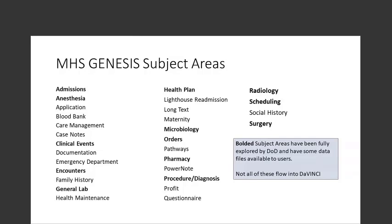There's microbiology subject area, the orders subject area is another very detailed area, and all this stuff links together too, by the way. There's a pharmacy area, procedure and diagnosis. This is one area that's very counterintuitive, but it's there. Radiology, there's schedules, and then the surgery data. We've used all of these files, and where the VA has CDW, the MHS has the MDR. We've taken these files and built them into production products in the MDR already for users to use in the military health system.